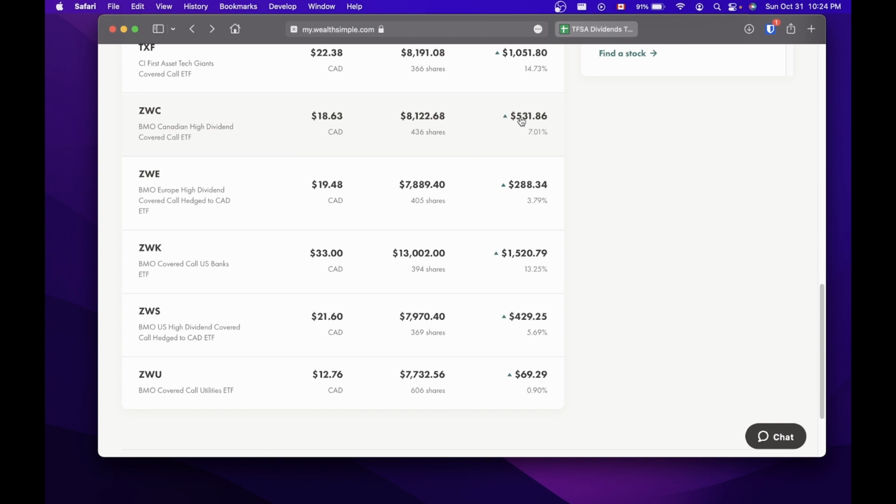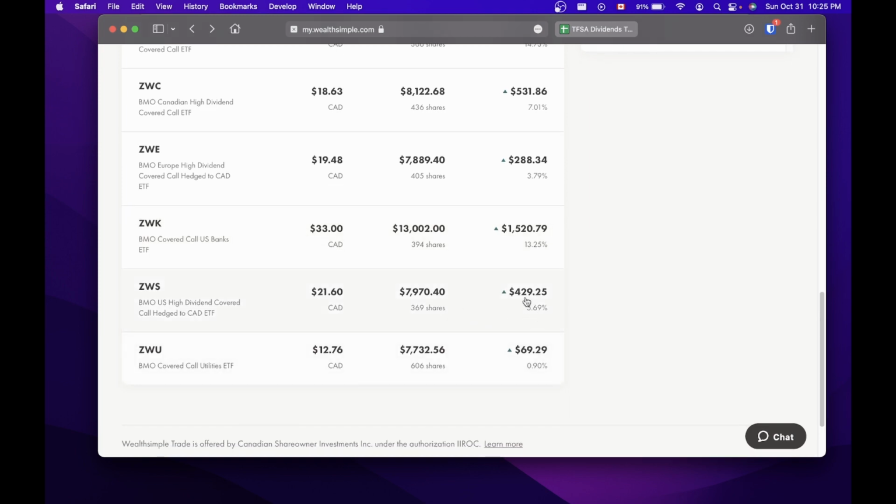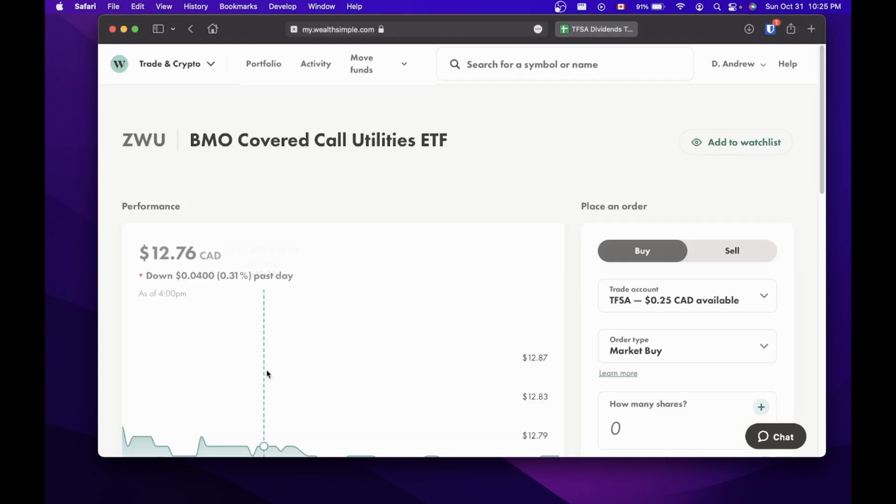But ZWC is up 530 or 7%. ZWE is up 288 or 3.79%. ZWK is up $1,520 or 13.25%. ZWS is up 429 or 5.69%. And then ZWU is the one that hasn't done too much. It's up $69, just less than 1%.